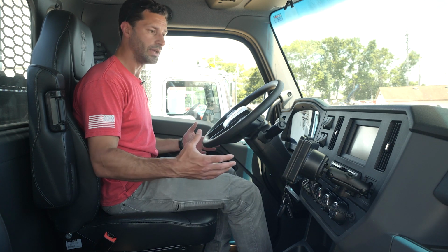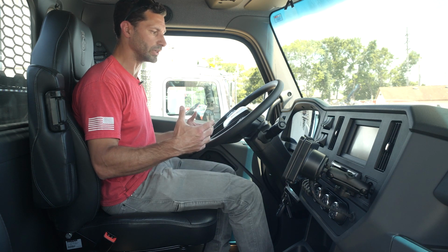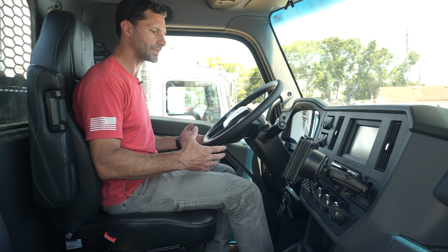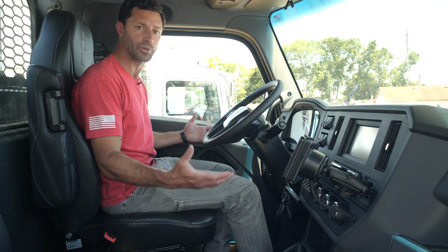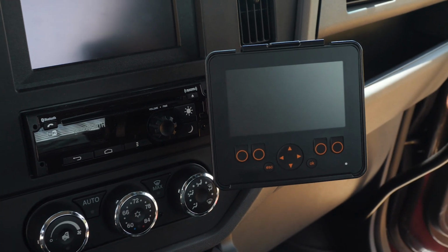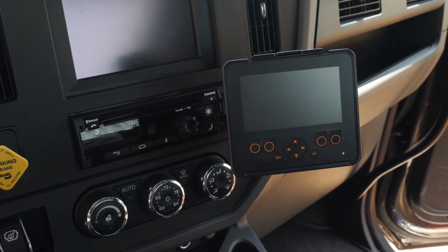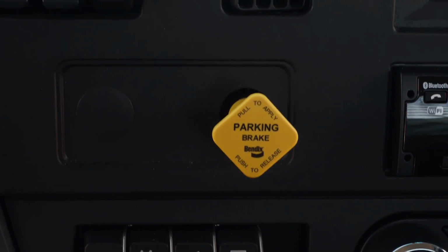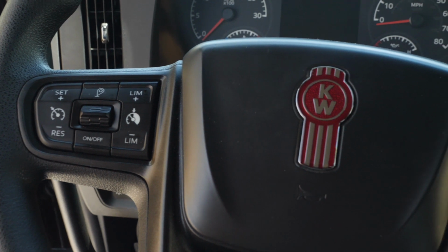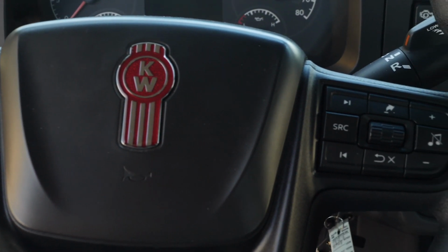It's clean, it's nice, it's a lot more plastic than the other one. That was a lot more kind of old school truck-like. This is more modern. I think some people are going to like it. Some people are going to complain about it. Overall, you've got nice automotive style temperature controls and switches. You've got several controls here for cruise control and your music and everything right on the steering wheel.